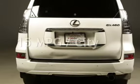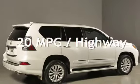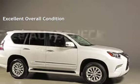Estimated fuel economy for this vehicle is 15 miles per gallon in the city, and 20 miles per gallon on the highway. This vehicle is in excellent overall condition. Ask to see the free AutoCheck Vehicle History Report.